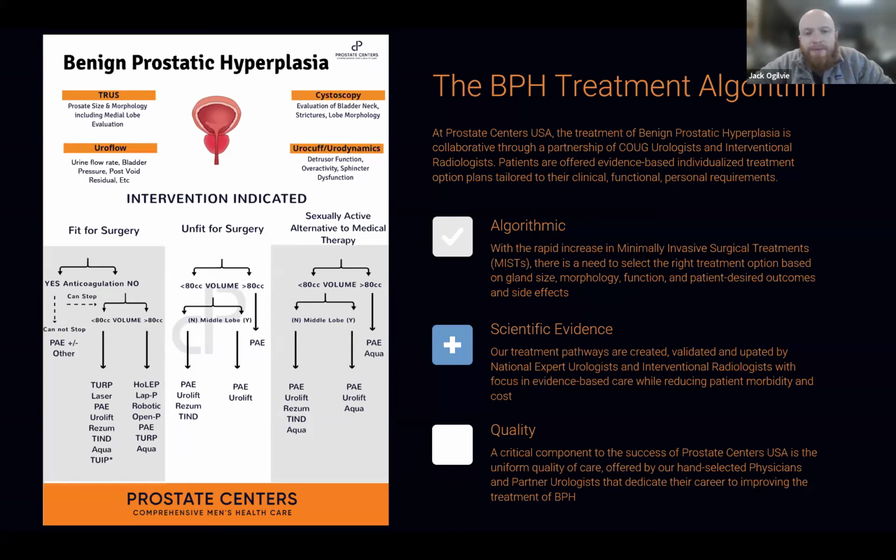TRUS stands for transrectal ultrasound. That's another imaging modality that we use to get the overall size of the prostate. It can also assess the shape or morphology of the prostate, which is important in determining what procedure is going to be best for someone. And then the uroflow and the urocuff are additional studies that we can do to look at actual urine flow rates and the pressure that your bladder is able to generate and other things like that. That's important to differentiate people that might have urinary symptoms because the bladder is not working correctly versus the prostate causing an obstructive issue.